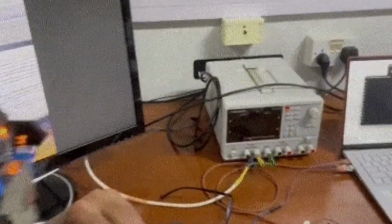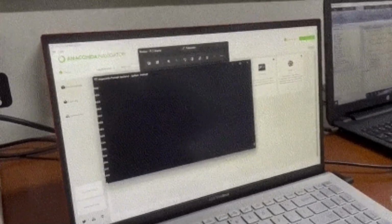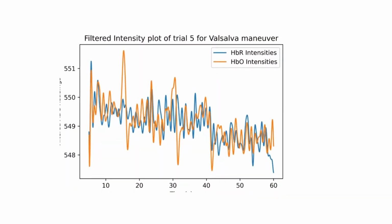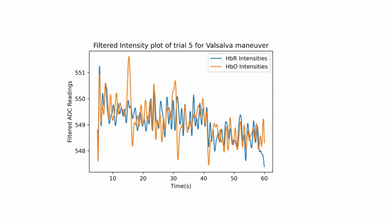The prototype was verified when the subject was engaged in Valsalva maneuver and mental arithmetic tasks. The following results were obtained in the Valsalva maneuver. A variation in oxyhemoglobin and deoxyhemoglobin levels can be seen in the results.